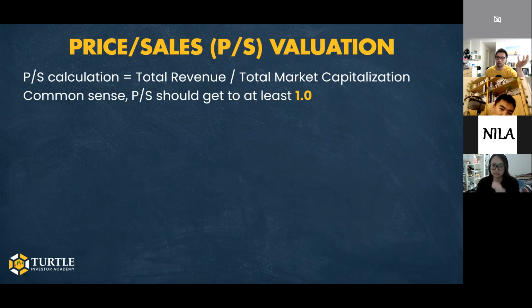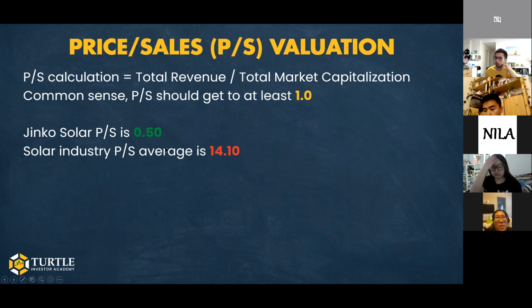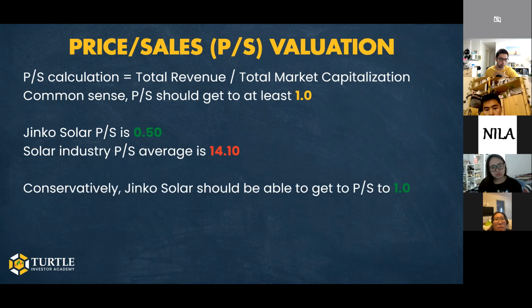So commonly, price to sales should get to at least one. But Jinko Solar's price to sales is 0.5. That means their revenue is a lot higher than their market cap. And if we look at the solar industry's average price to sales, the average is around 14.1, and that means there's a huge discrepancy, right? But for me, conservatively, Jinko Solar should be able to get to a price to sales of one. If their revenue is high, the market cap tends to match it, right? So that's why I say conservatively, they should be able to get to a price to sales of one.